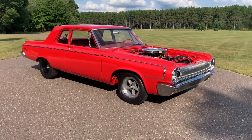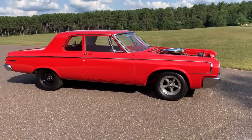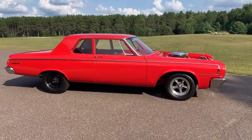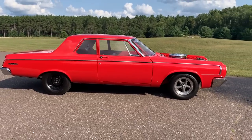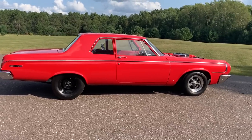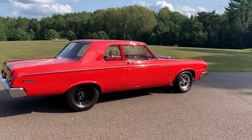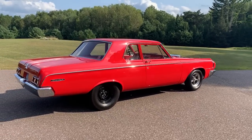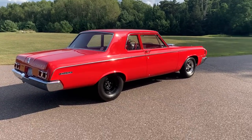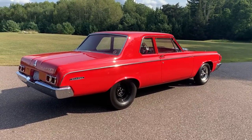One of the other major headlines on this car is that it is believed to have just over 570 original miles. This car was inspected by Galen Govier in 2005, at which time he recorded the mileage at 232 miles.